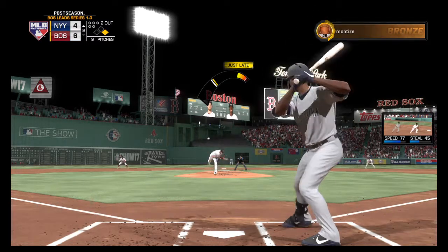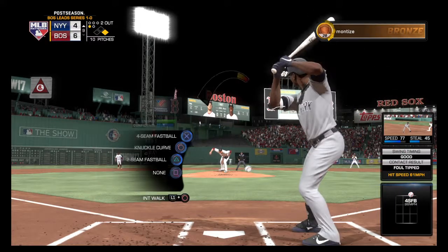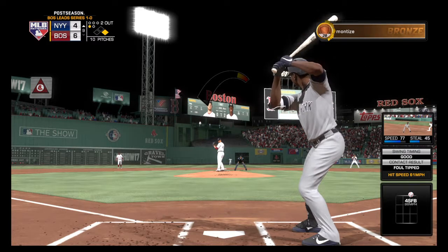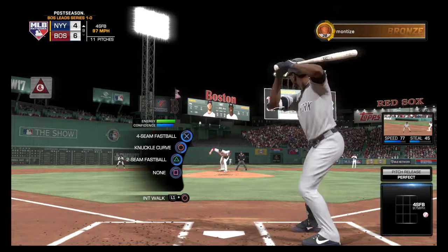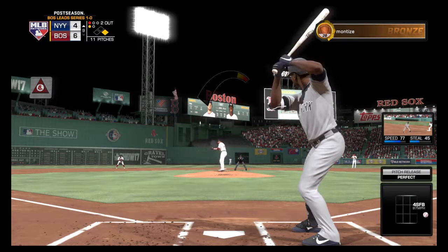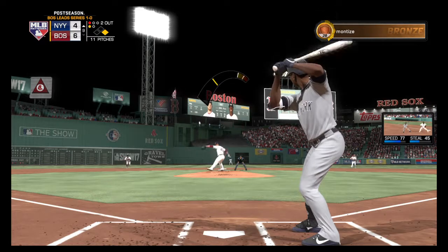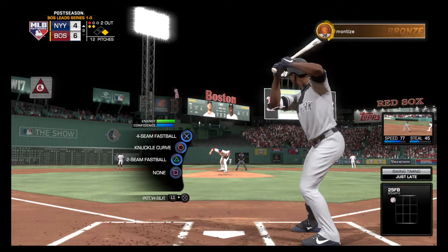Here comes the first pitch. And that's swung on and fouled straight back. 2 out with the man at first. And he misses with it. 1-1. He's set. Here comes the 1-1. And he swings and misses. A good pitch there, and the Yankees are down to their final strike now.